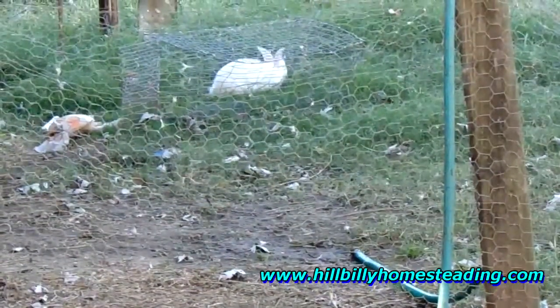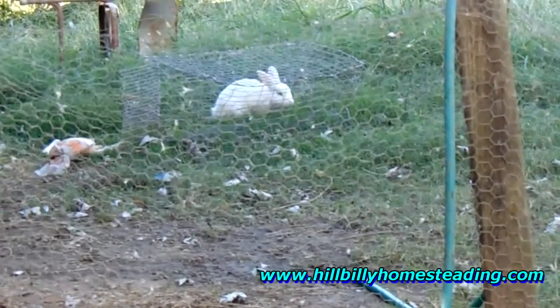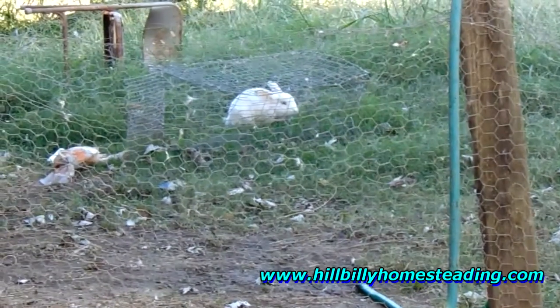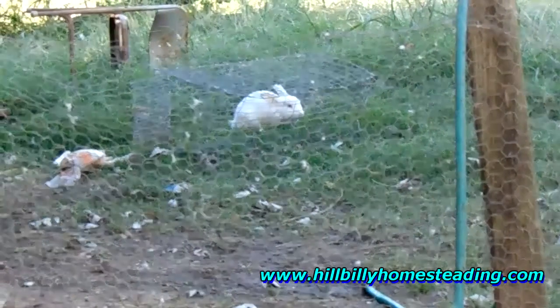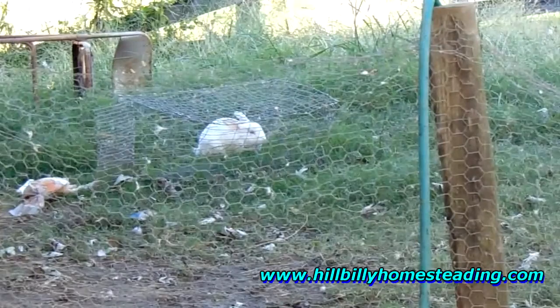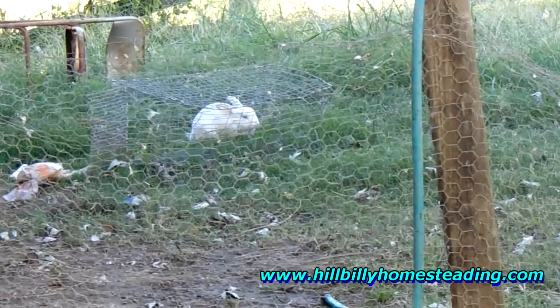There's the other one. Don't ask me which is which. All I can tell you for sure is one's Fred and one's George, and I can tell that one right there would be easy to catch. Look at that. He's gone up inside that rabbit cage. So that'd be a good time to catch him if we wanted to. But, nah, I don't have any problem catching them. They'll come up. Usually I'm tripping over them, but they've been out grazing in the yard.